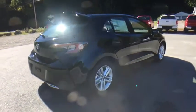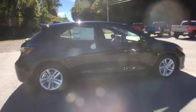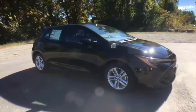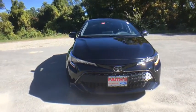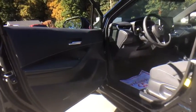Traction control, dual airbags, power steering, four-wheel disc brakes, power windows, rear window defroster, electronic stability control, trip computer, security system, tachometer, overhead console, brake assist, panic alarm, remote keyless entry, tilt steering wheel, rear window wiper, driver vanity mirror, front bucket seats, front reading lamps.